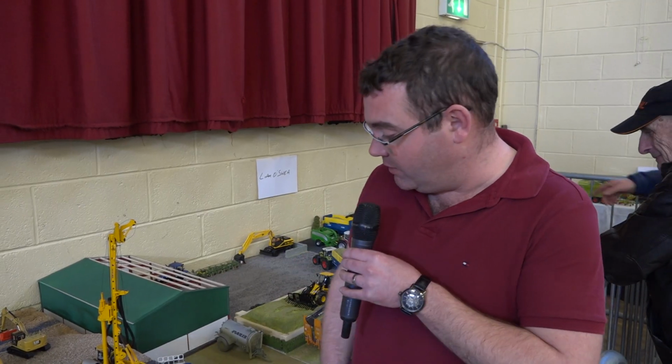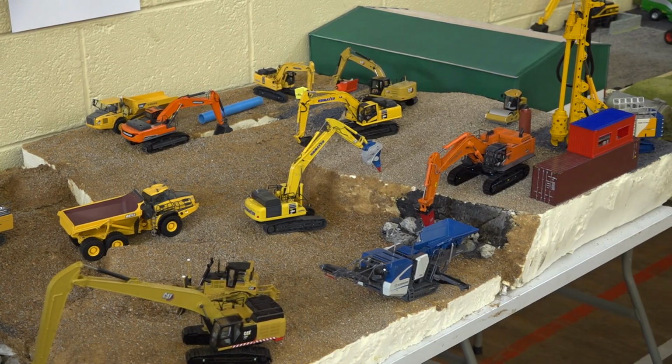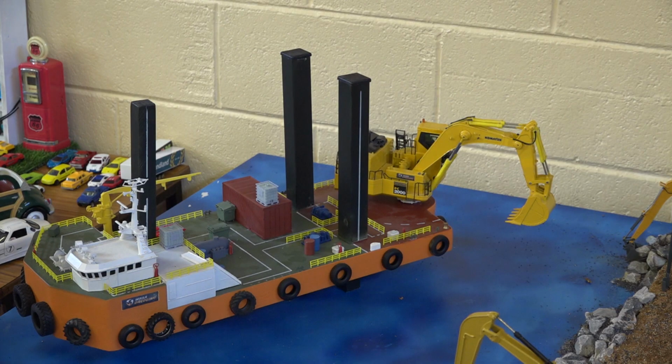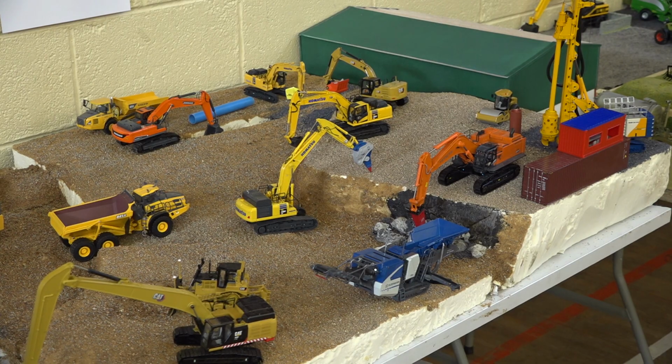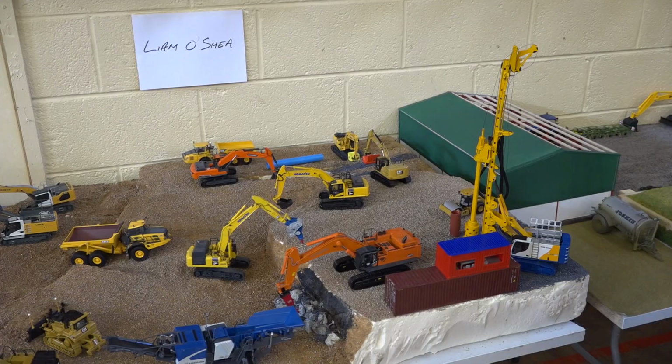So everything in this table here is new, the pie rig and the dredger as well, which I made myself. Yeah, building all the dioramas, everything, I built myself, yeah.